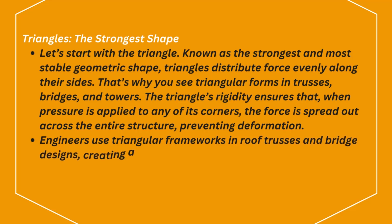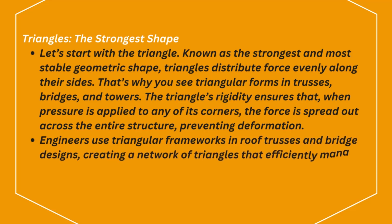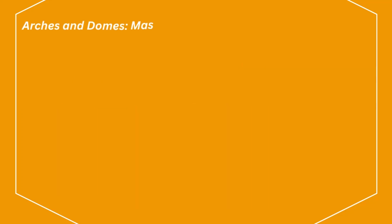Engineers use triangular frameworks in roof trusses and bridge designs, creating a network of triangles that efficiently manage both tension and compression forces.